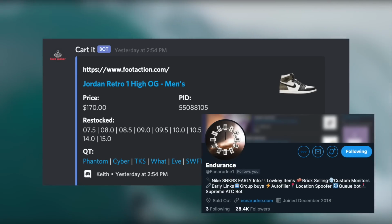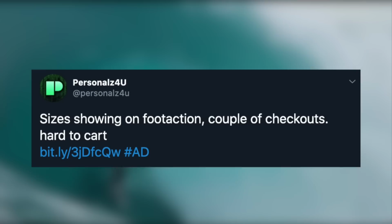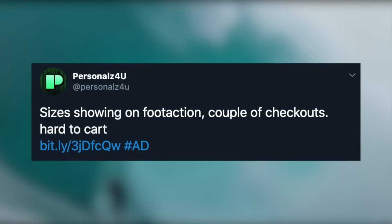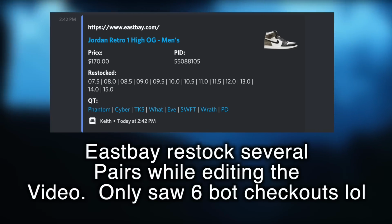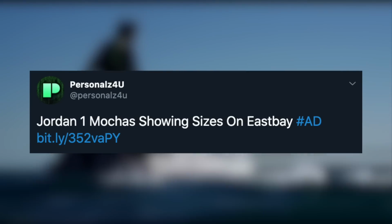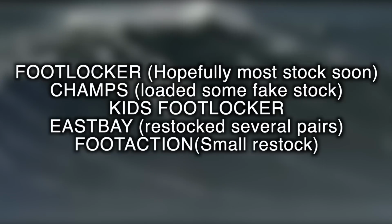Certainly not a massive restock, but it was definitely quite notable. Quite a few people in Endurance actually hit. I did tweet out on Personals for You, and it seems very few people copped manual, sadly. The good news is we still have 4 more foot sites that have not yet restocked any pairs following canceled orders: Footlocker, Champs, Eastbay, and Kids Foot Locker still have not restocked anything.